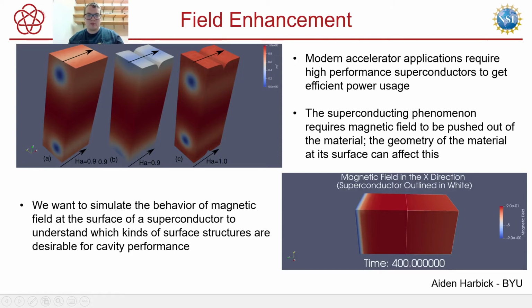The real workhorse of SRF cavities is the superconductor. Superconductors are materials that, when cooled to a low temperature, lose their electrical resistance, and electricity can flow unimpeded. This property in turn allows SRF cavities to achieve the most efficient possible power output.